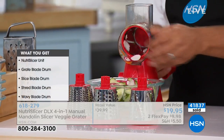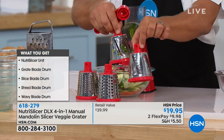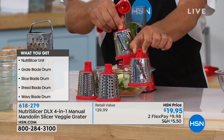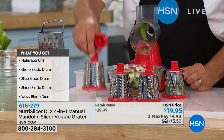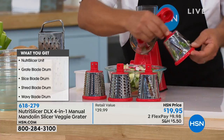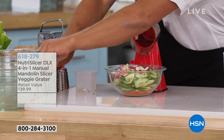And by the way, it's so easy to clean out. Here's your slicing drum, all dishwasher safe. You get a ripple drum, which is exclusive to HSN today. You get your coarse grating drum, you get your fine grating drum, but no matter what drum you put in the machine or what job you need it to do, it does it quick, safe, fast, and easy.